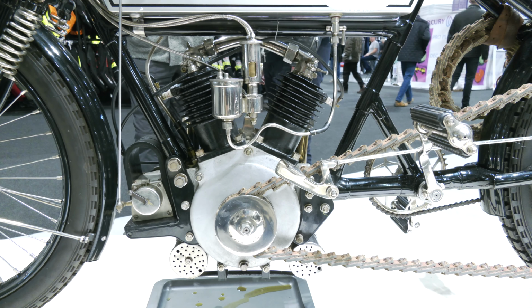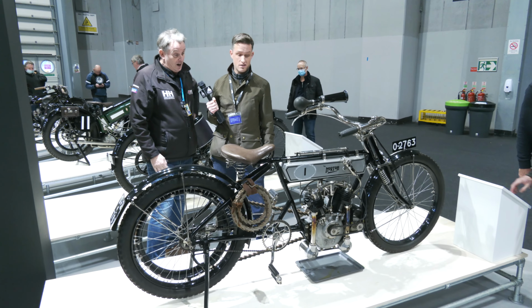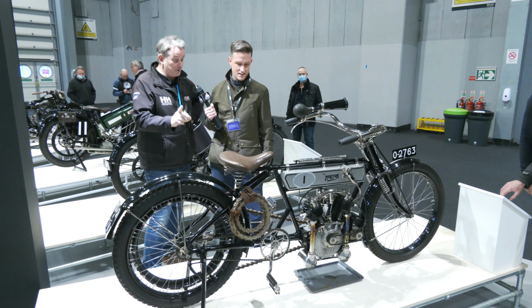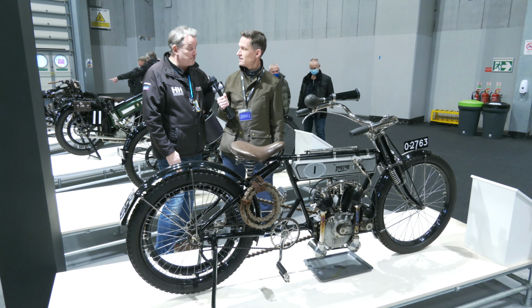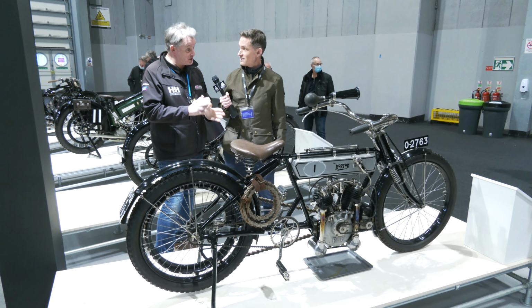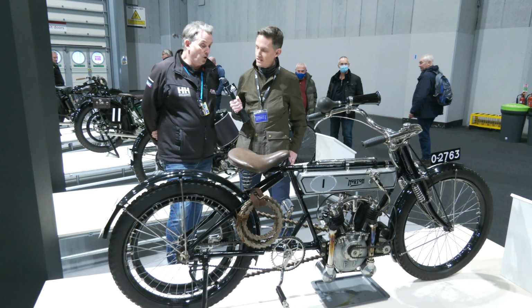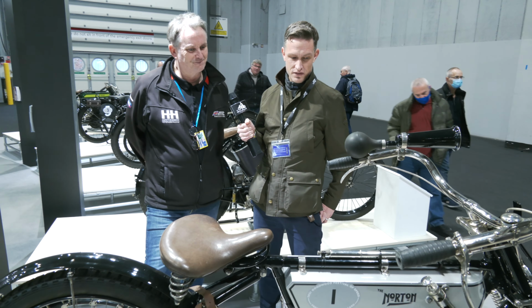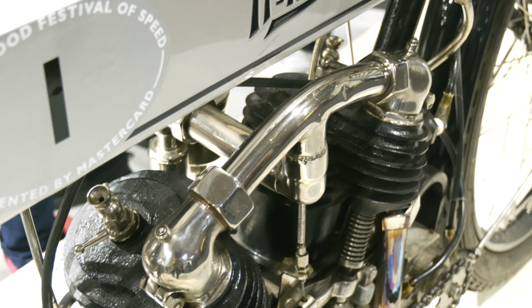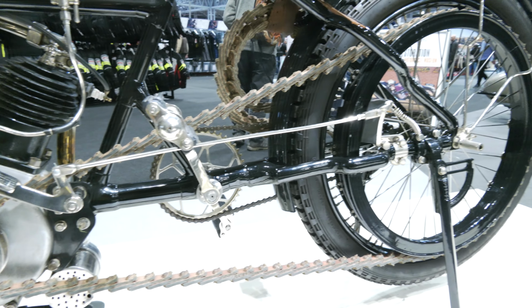This one, probably one of the most famous in the collection, really, just over the road at the museum. And this is the 1907 TT winning bike. So this is the bike that won the first multi-cylinder TT, and it was won by Norton's works rider at the time, a guy called Rem Fowler. Okay. Fabulous bike, and it's a V-twin engine, so it's the twin cylinder. Belt drive, any other particular features on this bike?